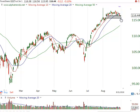Perhaps we come down to close that gap, but I still don't think it's going to turn into a major bearish event. I think that a breakdown below that gap would likely turn right back around and trap short sellers in there.